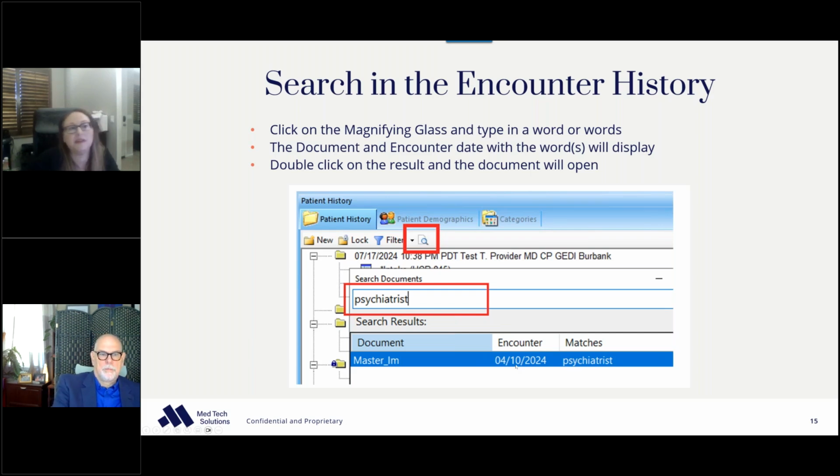I'll give you an example. If here I wrote psychiatrist, maybe our patient is asking for a prescription for Cymbalta, and you remember, they're seeing another provider that manages this. So if I just type in, let's say psychiatrist, it's going to show me the documents that contain this word. Again, I can click on one of the documents, it'll open up, and I can see what I wrote before. Yeah, this is a great feature, and many people miss this because it's kind of lighter than the rest of the words there.